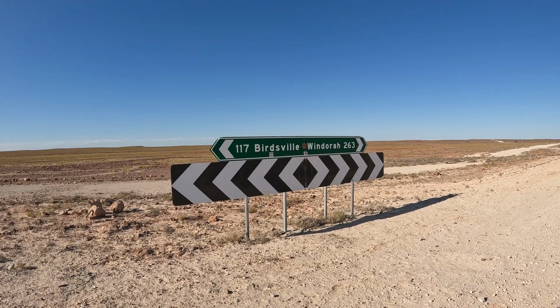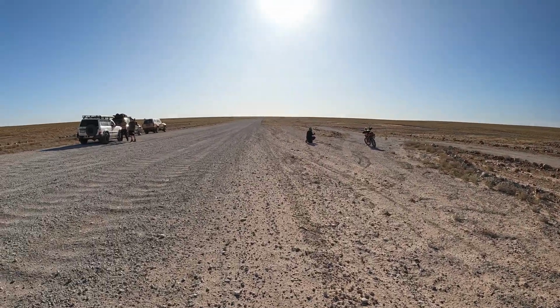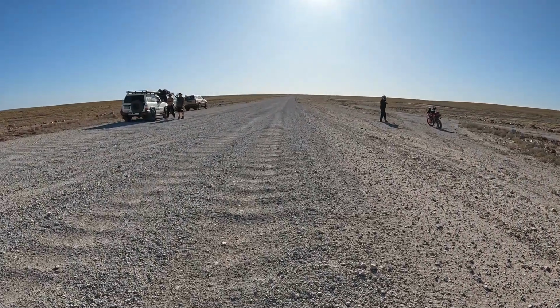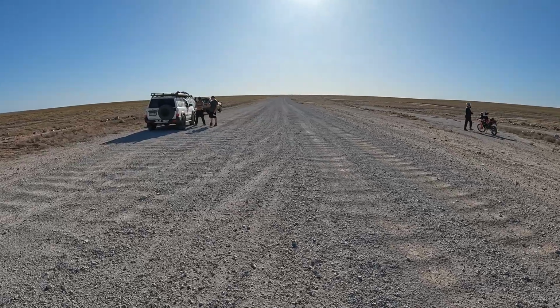Birdsville, 117. And we've got some decent corrugations. I don't know if that's coming out in the video, but they are decent. We've had a good road up until now, really, so could be bad.